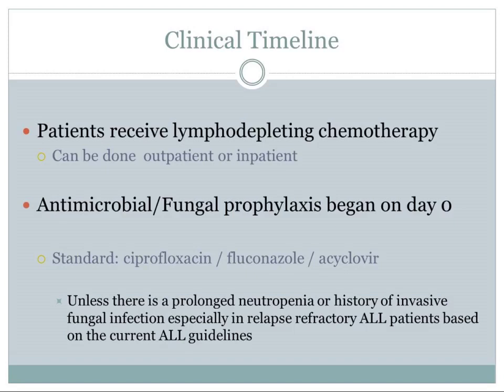So you're getting a lot of chemotherapy. You're going to be neutropenic, although not expected to be prolonged. So then we guess at a prophylaxis once again. Usually on day 0 they'll start acyclovir, ciprofloxacin, and fluconazole. Unless, as always in infectious disease, it depends.